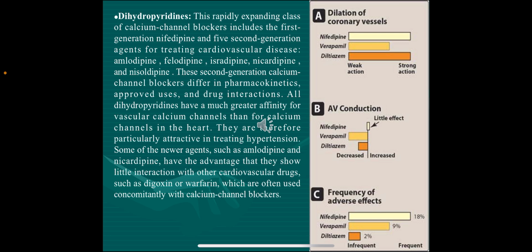Some of the newer agents, such as amlodipine and nicardipine, have the advantage that they show little interaction with other cardiovascular drugs, such as digoxin or warfarin, which are often used concomitantly with calcium channel blockers. This figure shows the profile of action and side effects of the three more distinguished calcium channel blockers. First, dilatation of coronaries. We can see that nifedipine has the strongest action, while verapamil has the lowest action.